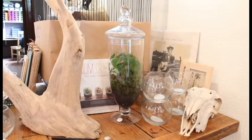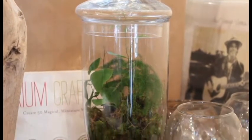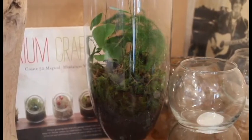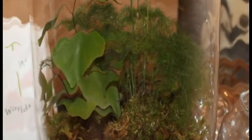I noticed she had made a terrarium in an apothecary jar. I had one just like it, and I had no clue what to do with it. I was confused about the fact that the plants were doing so well in such a confined and oxygen-deprived space. And it turns out, this is how terrariums enter the modern world.